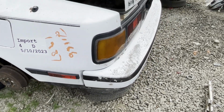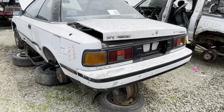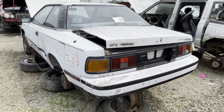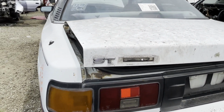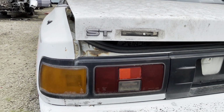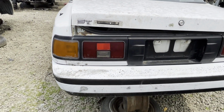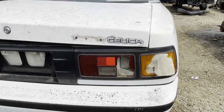Here are some statistics that kind of surprised me when I started looking this up. So let's talk about car models that have two doors, so coupe or hatchback. Let's compare 87 to today. So in 1987, Toyota sold 5 two-door cars, and today they only sell 2 of them, the GR86 and the Supra, and both of those are dedicated sports cars.